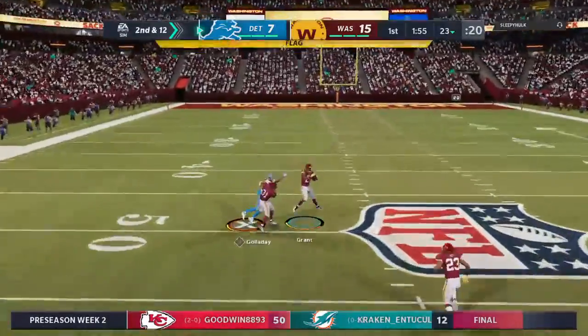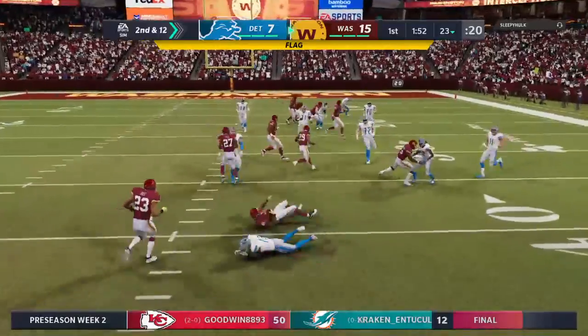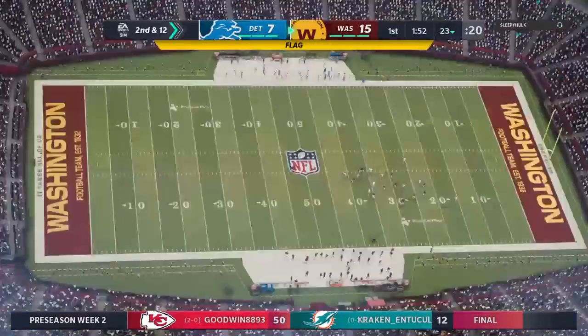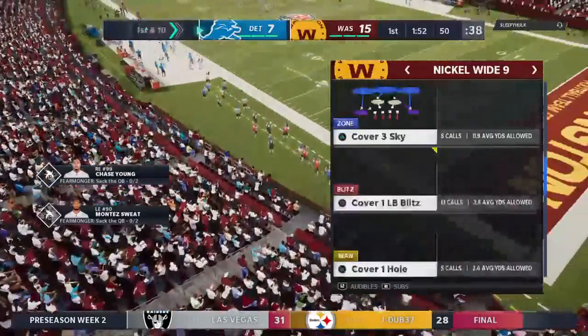Throw him deep for Galladay. And here's another interception, the 3rd of this first quarter. Read it well, and it's picked. And to the 40-yard line, that's where the return stops.